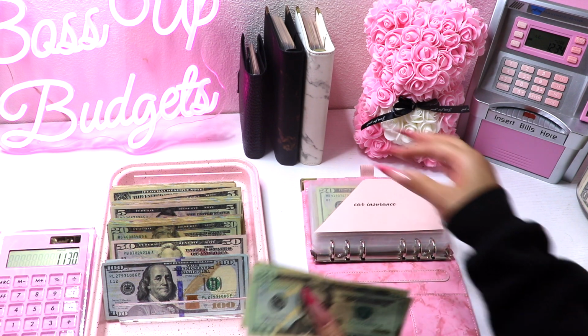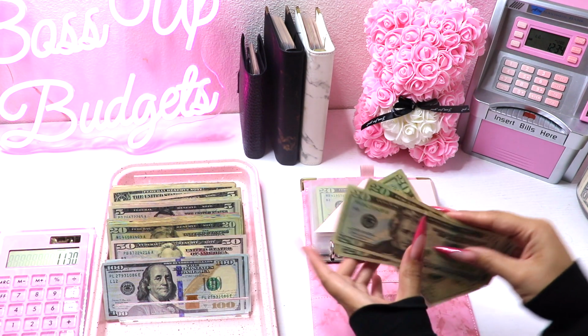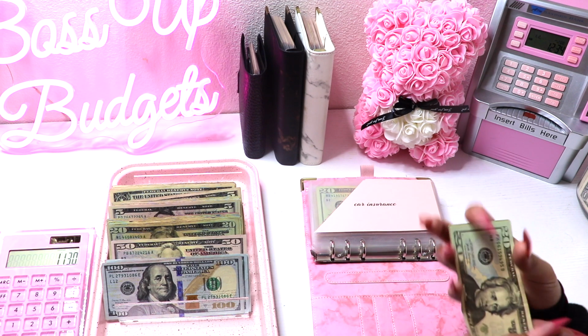The first one is car insurance, and it is going to be getting $20 and $40. Now it has $20, $40, $60, $80, $100, and $120.